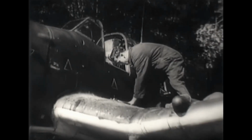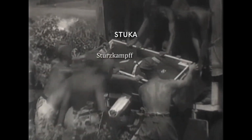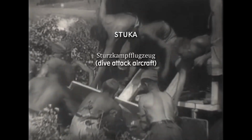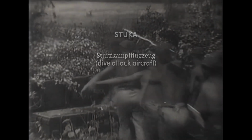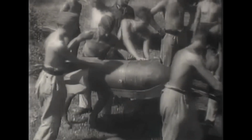Let's clear up the naming of the aircraft first. The Stuka is a short version for Sturzkampfflugzeug, literally meaning dive attack aircraft, which was used for every dive bombing aircraft, but later the shortened version became synonymous with the Ju-87.